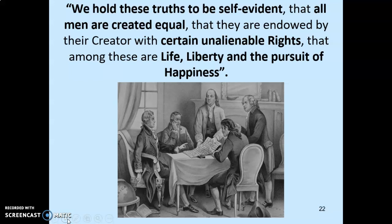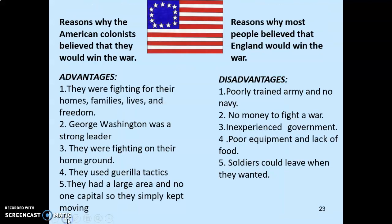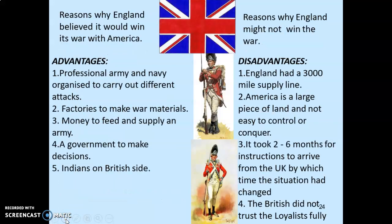So you can read over this part of your declaration. Here are some advantages and disadvantages. I'm not going to go through them, but you can read them. You need to know these for an activity.